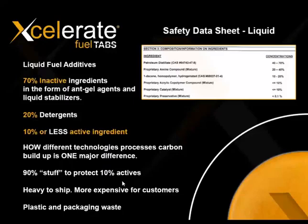It's a carrier. It carries the main ingredient, which you look down here, and it's less than 10% of the catalyst material. That's the active ingredient. And all these ingredients in between, like the amine and the acrylic copolymers, are anti-gel, anti-oxidation agents. Basically 70 to 90% of it is there to protect just that less than 10% of active ingredient and keep it in liquid form. All of these active ingredients start as powders. Even the tabs start as powders, and then they put them into the liquid to become liquid.